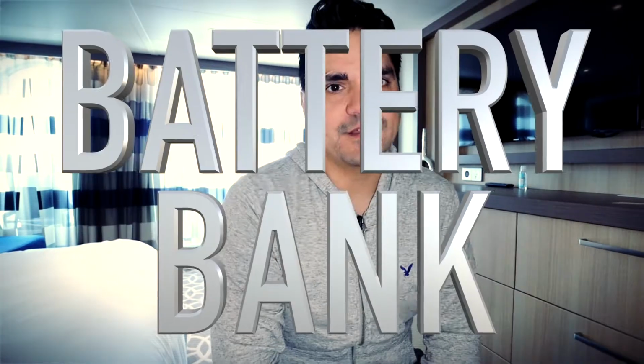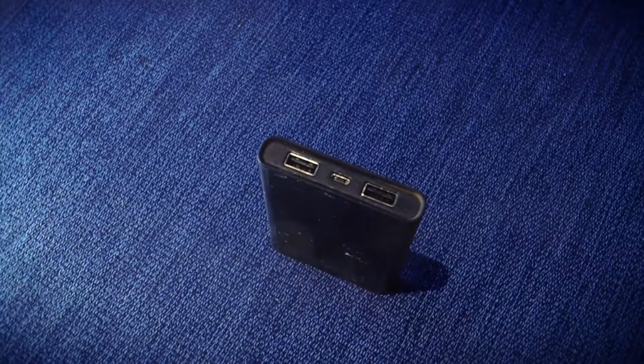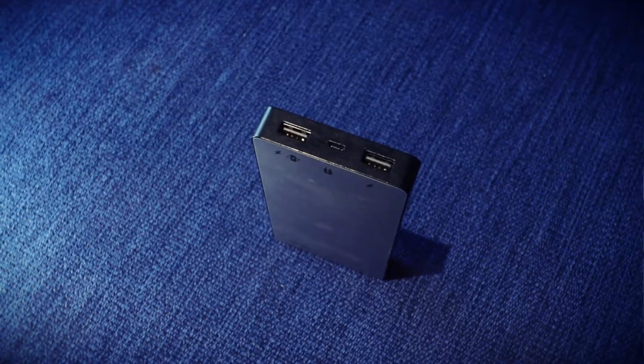Tip 3, pack a battery. So this is a backup battery. You guys have probably seen these, or you may have a few of these. We have a bunch of them. I'm not quite sure why we have so many, but it's pretty good because even on cruise ships, for instance, near your bed, you may not have a good charger for your phone if you want it near you. So these batteries work great.